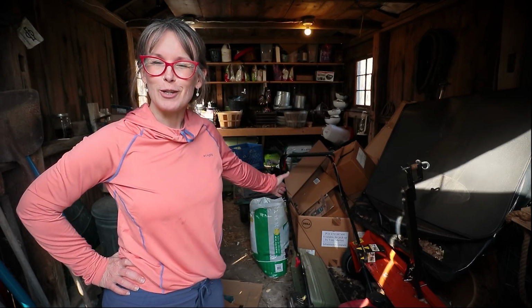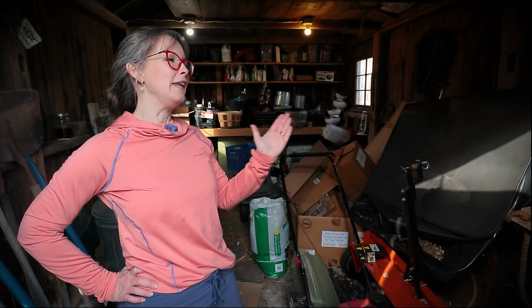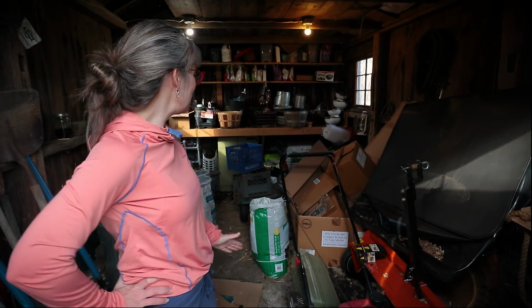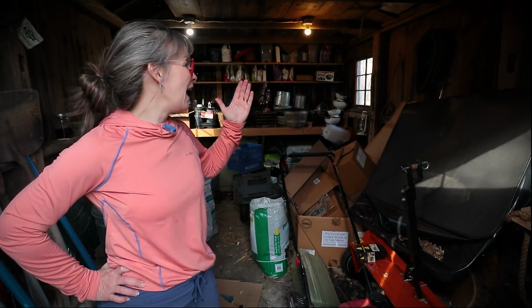There becomes a point in time where you should just darn well be ashamed of yourself. And guys, how many times have you been in this garden shed with me and I have cleaned it top to bottom and it is so organized. It's like Groundhog Day every spring and every fall. I can't believe this madness.